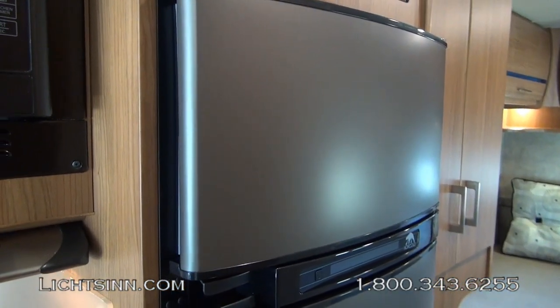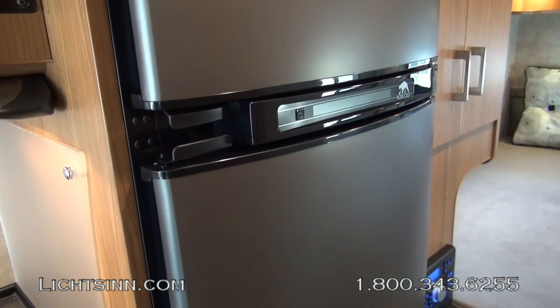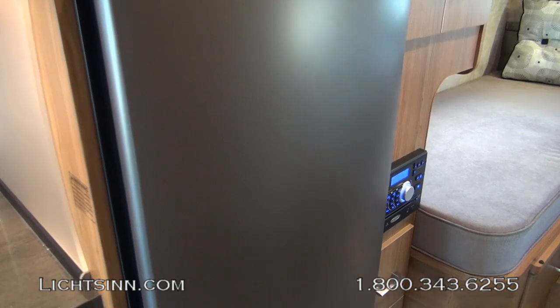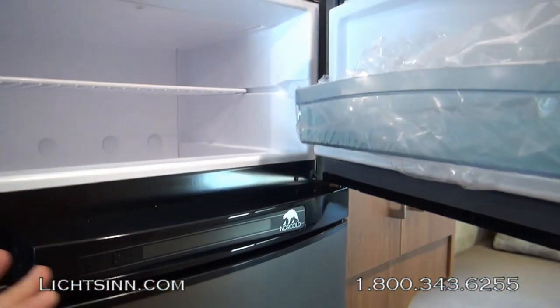Sliding over here, you'll see the double door refrigerator. This is a gas, electric, and 110 refrigerator. It does have a permanent freezer up top. And as we take a look at the adjustable bins and shelves, let's cover some specifications.